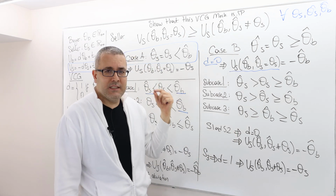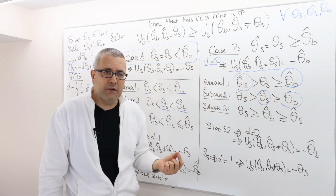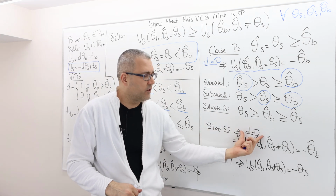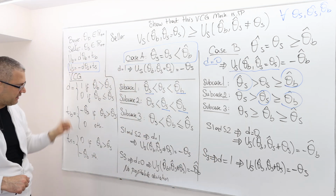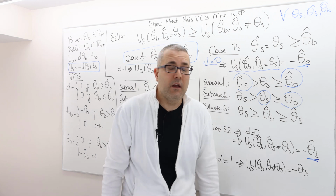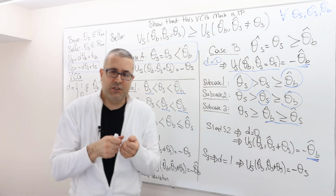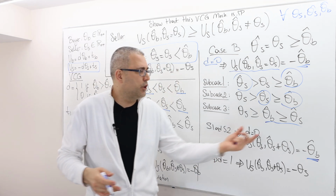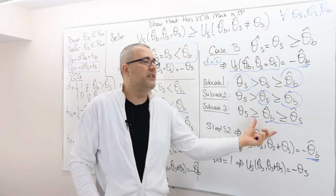So in subcase 1 and in subcase 2, the buyer's valuation is lower than the seller's declared cost. So therefore, according to the mechanism designer's decision rule, there shouldn't be any trade. So D is equal to 0, which basically means that the seller's utility is just the transfer, which is equal to minus theta b hat, which is exactly the same as the utility of truth telling. Okay, now let's look at subcase 3. In subcase 3, the seller declares his cost being lower than the buyer's valuation. By the way, the seller doesn't know this. Let's just suppose the seller declares and it falls into this category.